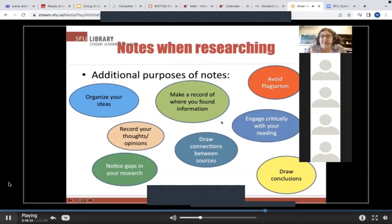Avoiding plagiarism is a really good function of taking notes when you're reading for research, because if you just read stuff, and then you want to put something in your paper, you might not really remember where you found it. Then either you don't end up citing it, which could be plagiarism, or it takes you an hour to find it again so that you can cite it. It's really important to take notes when you're doing research.